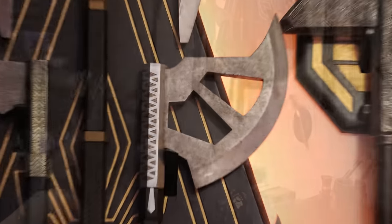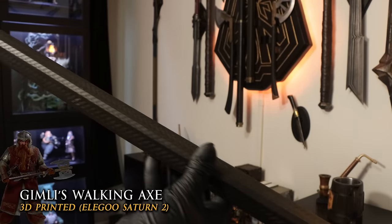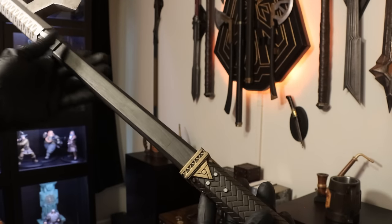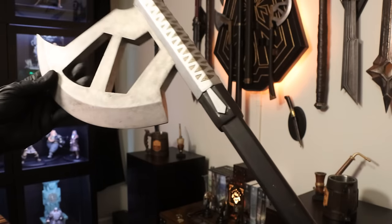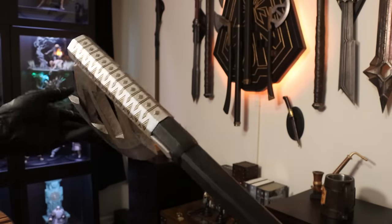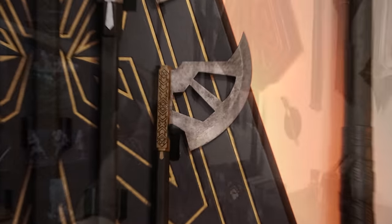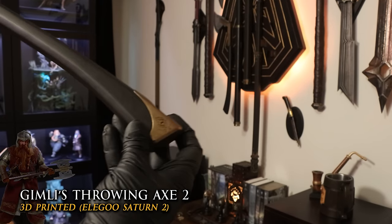To the right, Gimli's walking axe. Yet again, another money saver by 3D printing. Seriously, 3D printing is not hard. Try it. And the last Gimli weapon, his second throwing axe. 3D printed by me.